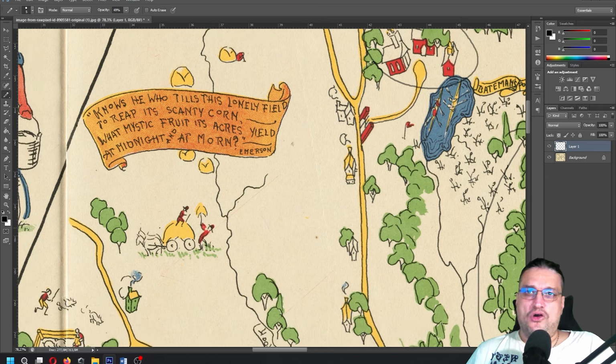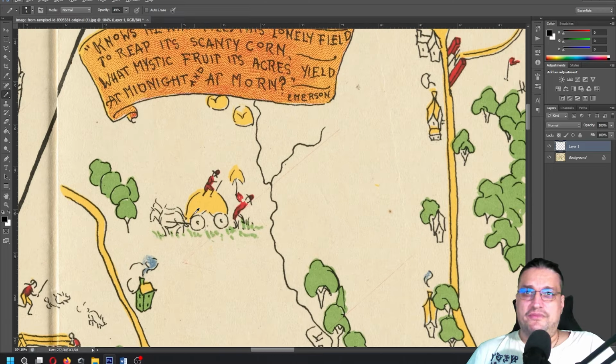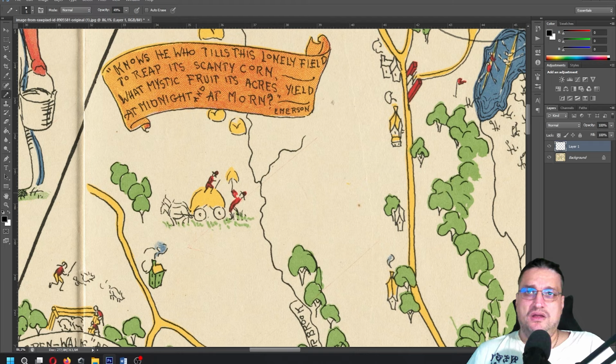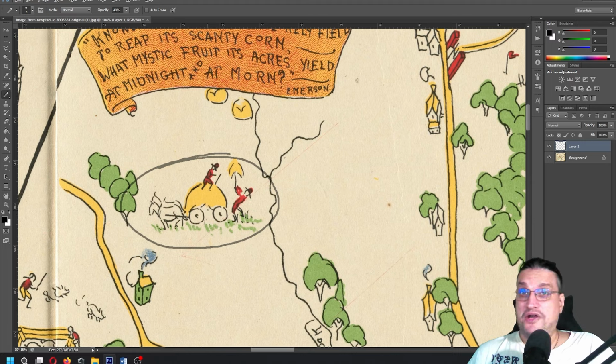Nearby, judging by the hats, these are not indigenous people, maybe settlers who are harvesting, because it's yellow, I presume there is some grain. I think they are harvesting grain, maybe, or hay, I don't know, it could be hay.